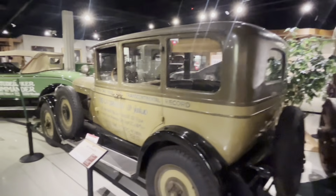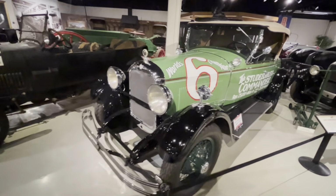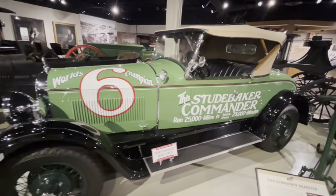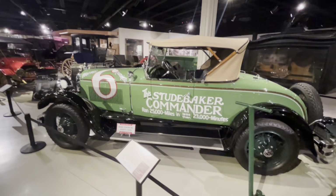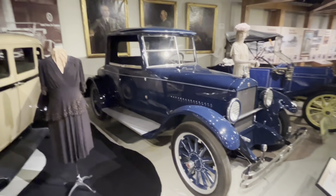But that's not the only Studebaker endurance record holder here in the museum. Here's a 1928 Roadster. This broke an endurance record in Atlantic City by driving 23,000 miles with an average speed of 65 miles per hour. I thought this 1924 looked weird from a distance, and I was right.